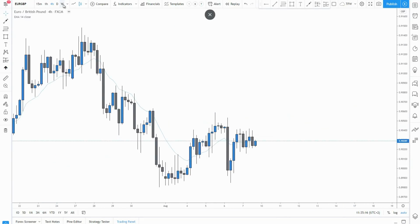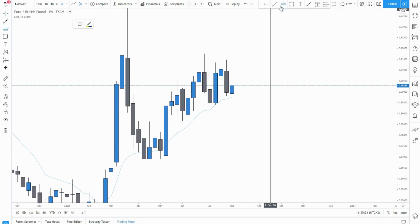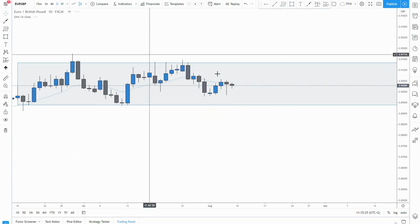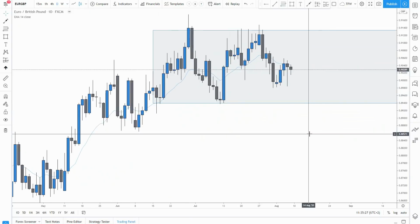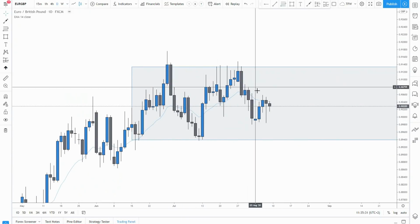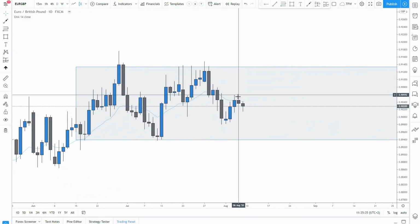And finally, Euro GBP, guys. Weekly time frame, what do we have? We have a bunch of weekly consolidation right here. So as you can see, like this, boom, failing to break above, failing to break below. Going to the daily time frame, it becomes even clearer. Support, resistance. The 5 days of price action started from right here. We pushed up, then we tried to push down, then we're staying in the middle.